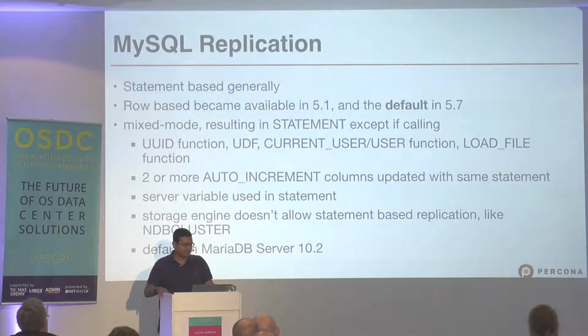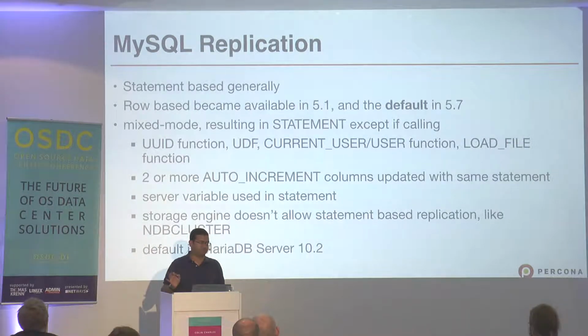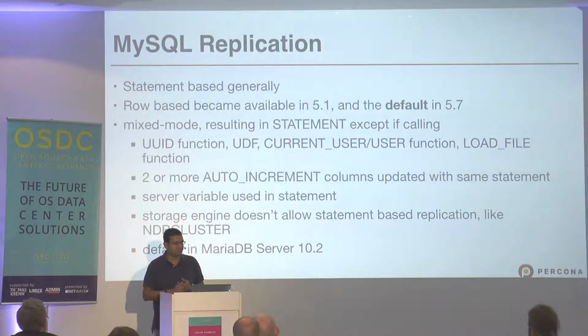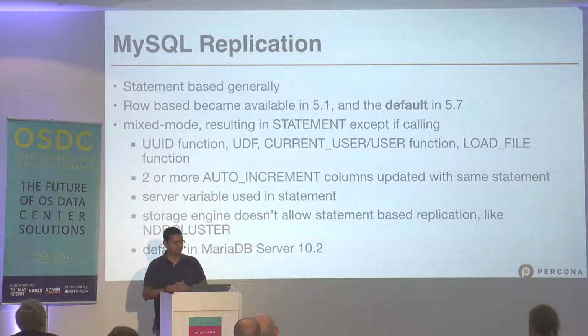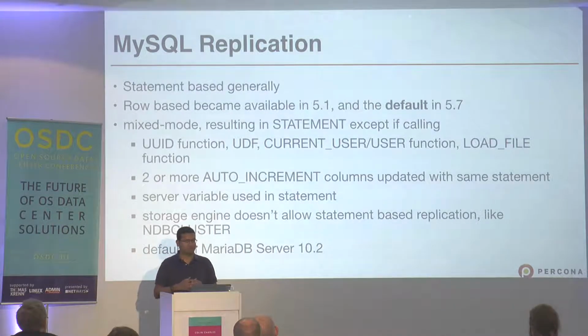Now, for some reason, MariaDB has chosen to focus on using mixed mode replication by default. So yes, MySQL and MariaDB support statement, row, and mixed mode. So the default in MariaDB is mixed mode, and probably something you should change the moment you've configured MariaDB, switch it to row-based replication, because it's generally much better overall.